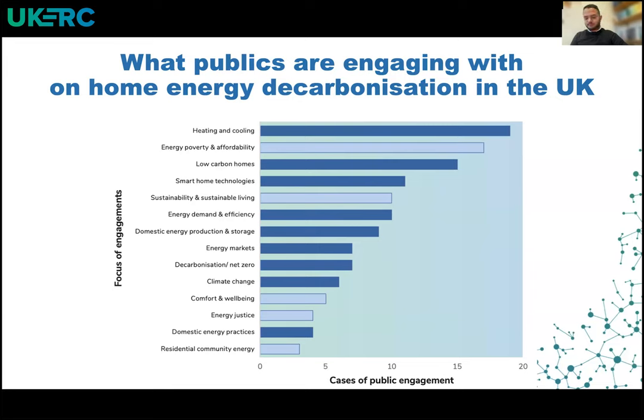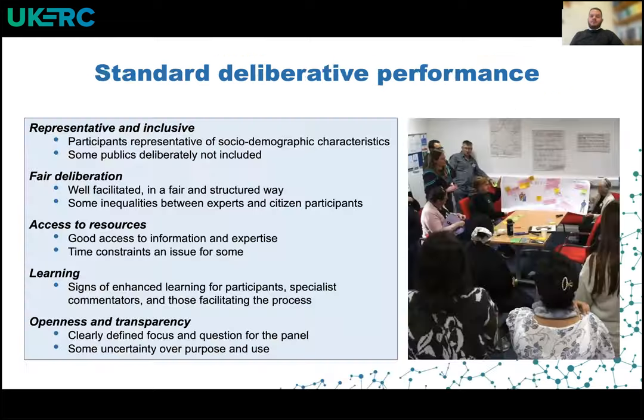But how exactly did the citizens panel perform when evaluated against our evaluation criteria and against our mappings? Well, in a nutshell, through this evaluation experiment, we find that the citizens panel process performed quite well when judged against standard deliberative criteria.